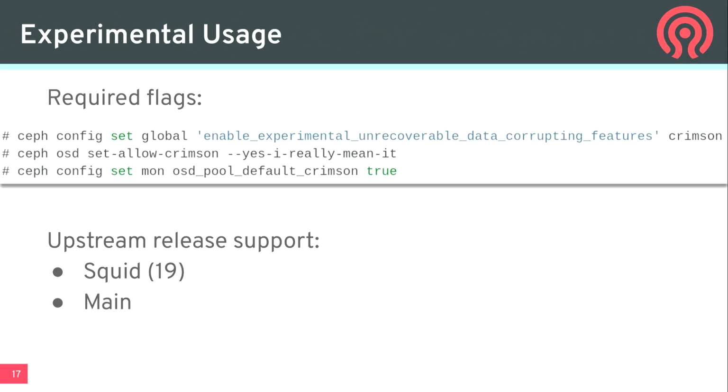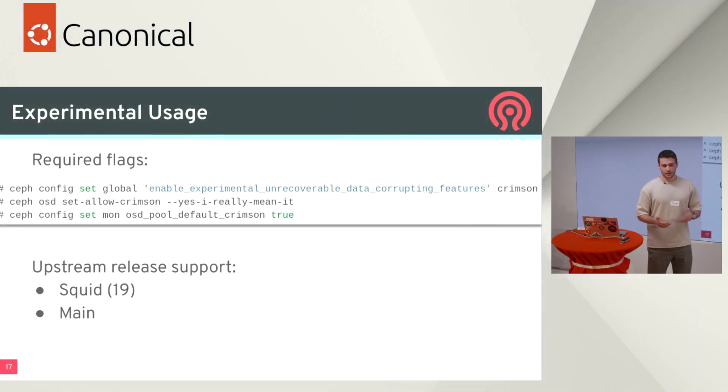So you need to be really aware that you are deploying a tech preview version of the OSD, and otherwise the OSD won't come up, the PGs won't come up, and you won't be able to do anything. And in terms of upstream release support, we are merging everything to main, and we tend to backport everything to the Squid release. So it's the same release, but with a bit of a delay.